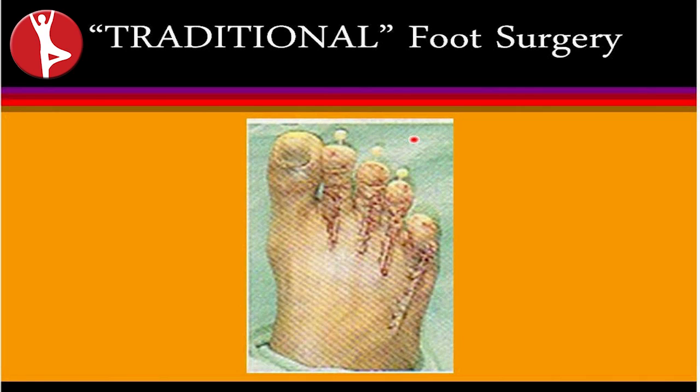A complication of the pins that I have found is that when you have a pin sticking out of a toe, you actually have a communication vehicle between a fairly non-sterile external environment and a hopefully sterile internal environment. A fairly well-known complication of this is when bacteria travel down the pin and right into the toe, causing what is called a pin track infection. Again, with minimally invasive surgery, since we're not using pins, pin track infections are not a possible complication.